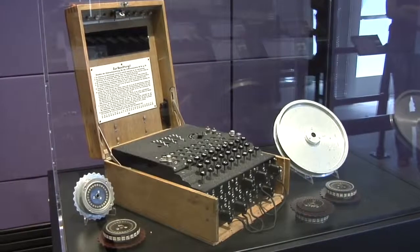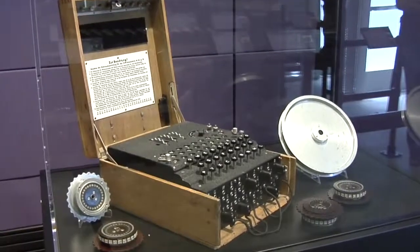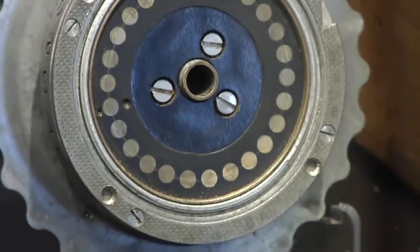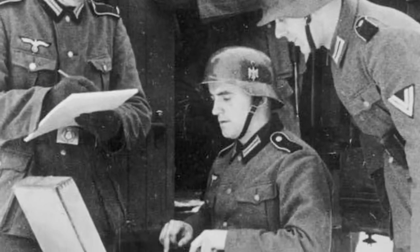Well, I have to say this is one of my favorite artifacts. It's a German Enigma machine. Enigma was a way of encrypting military communications and then transmitting them over Morse code. And this was an extremely closely guarded secret in World War II. The Germans went to great lengths to make sure that this didn't fall into enemy hands.